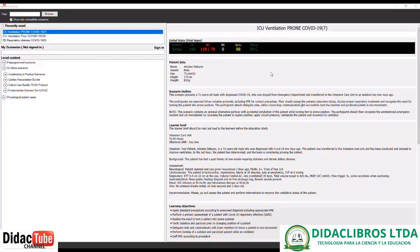Scenario 3 is in the intensive care environment. Just pause there and I'll give you a bit of an overview of what this case is about. This case has two potential outcomes. The scenario still starts with Anthony DeBuzzy, and he is in the intensive care. However, we have a standard route, where the patient is worked on as a team to prone the patient, and this happens successfully and there are no major complications to the patient.